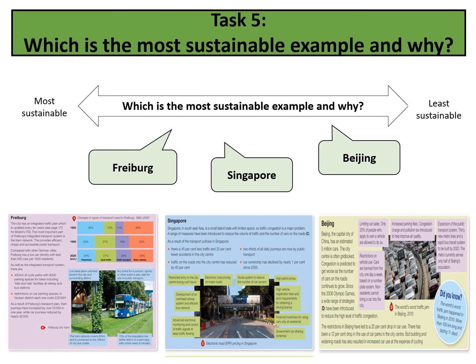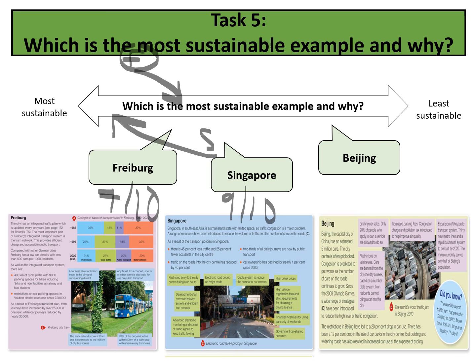So once you have filled out your template, you need to have a go at deciding where you think these strategies are. So which has been the most sustainable and why? So if we gave Freiburg a score of 7 out of 10, then I would put Freiburg roughly here. If I gave Singapore a score of 9 out of 10, then Singapore would go roughly here. And if I gave Beijing a score of 4 out of 10, then Beijing would go roughly here. Okay, and make sure you say why.